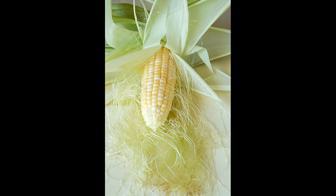Put the silk of 6 ears of fresh corn in 4 cups of water. Bring it to a boil, then simmer for another 10 minutes. Strain and drink up to 3 cups of this corn silk tea a day.